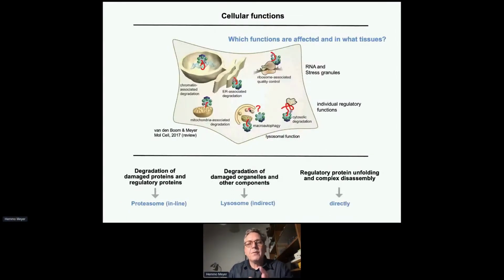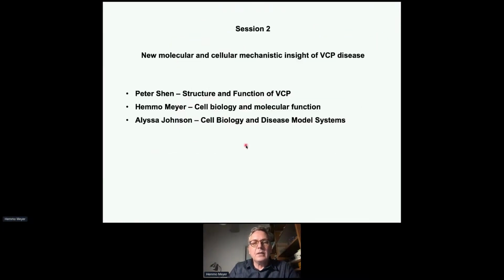So the third pathway I would define as lysosome associated, and there we don't know. Obviously complex disassembly is direct, but in terms of lysosome, we probably don't know what exactly is regulated. It's most likely indirect. There's a regulator that is possibly degraded or regulated, and that contributes to the function of the lysosome and also activity of autophagy. So I will talk in my talk about a link to lysophagy.